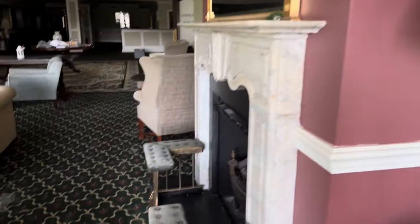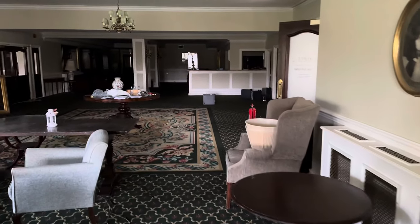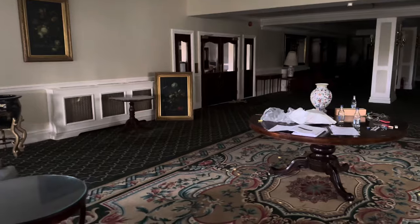I had a wee sentimental touch. That's what it was. Fireplace. Now you can go downstairs too, but I don't know what there is downstairs. The bar looks good though. We'll go downstairs first. The bar. The bar, yeah.